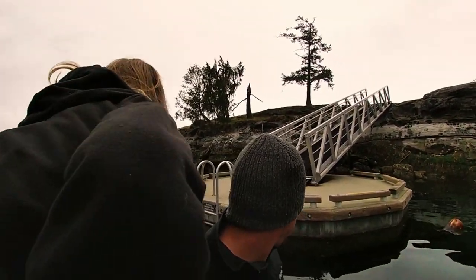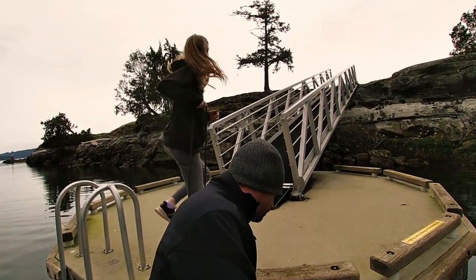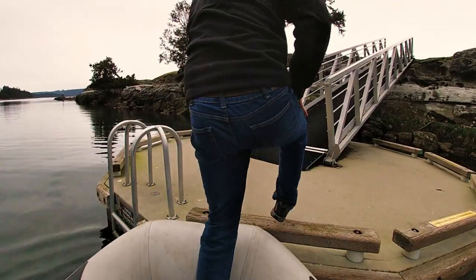You've got... Yeah, who's got the bow line, Izzy? That is a big piece of... Whoa, backwards. Or not. Wham.